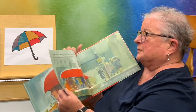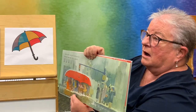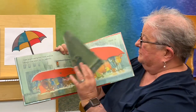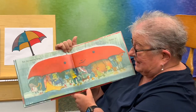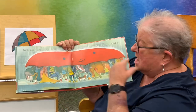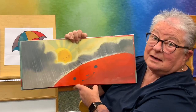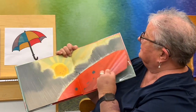Some people worry that there won't be enough room under that big umbrella. Look at all the people under that umbrella. That is a lot. But the amazing thing is there is enough room. Look at all those people under there. Tall and short and four-legged and two-legged. Here comes the sun, and the umbrella is just smiling.